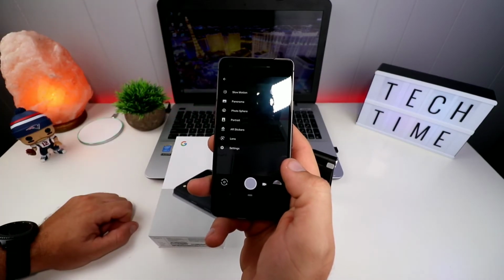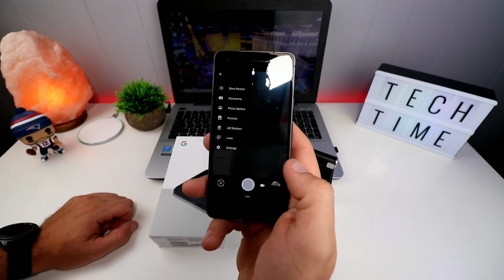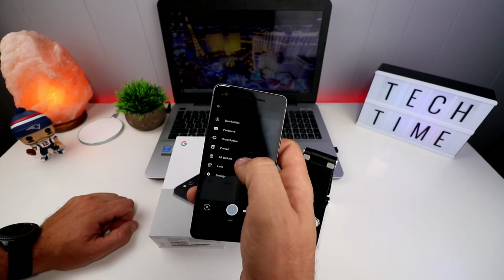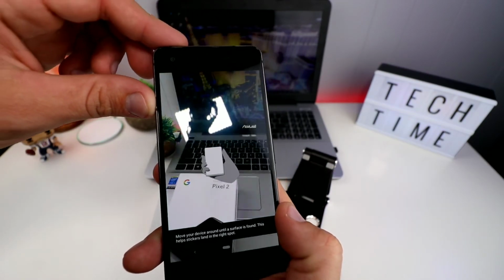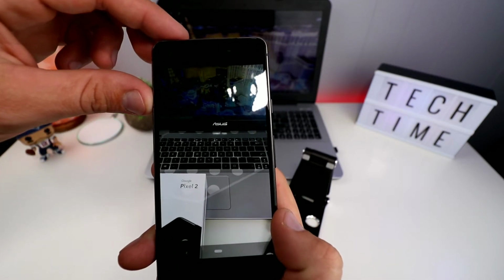So over here, pretty basic camera. I have this running on my Essential phone also. I have the Google APK. You get slow motion, panorama, photosphere, portrait mode, which is great, AR stickers, which are pretty cool. You wave like a little platform for them to go on. Let's see if we can get one going. There we go. We got one.